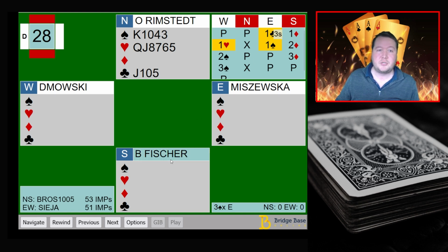And here partner pushed on to 2 diamonds. They bid to 2 spades. Partner pushed on to 3 diamonds, vulnerable against Not. And they bid to 3 spades. And here North elected to double.